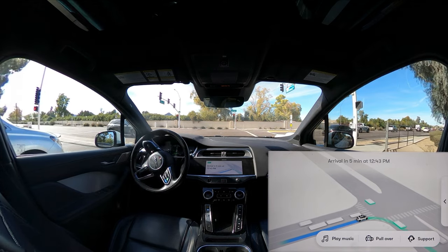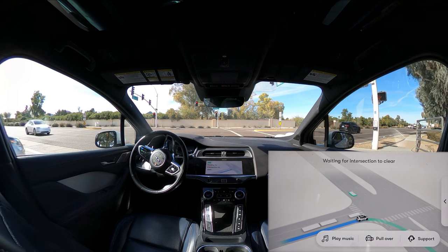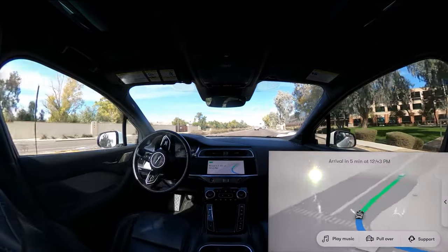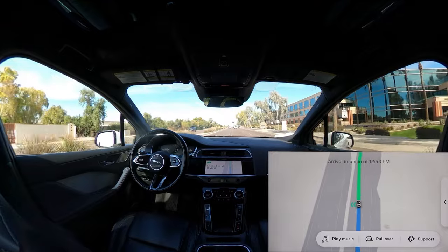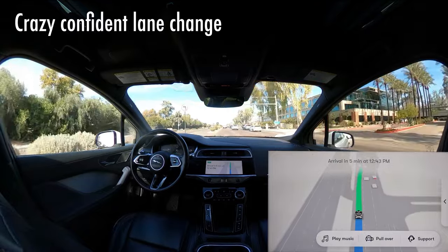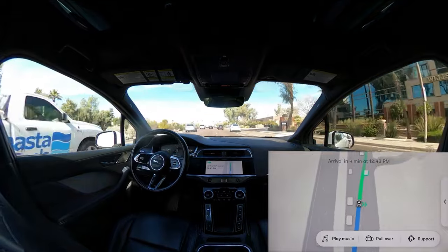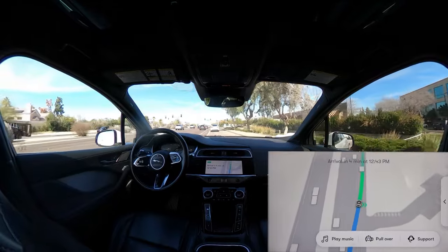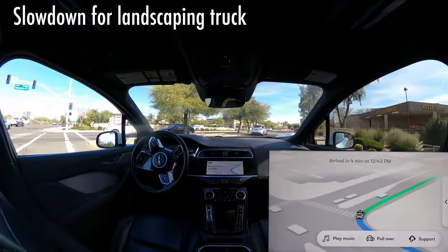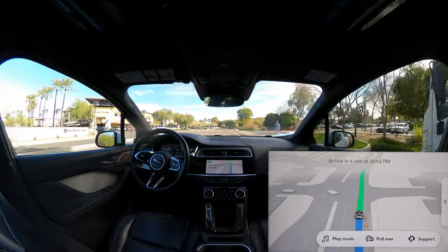Okay. Unprotected right. We almost took that. Police on the right side doing something. And we just. Wow, did you see that? Wow. We just slipped right through the gap. No problem. See, if we kept going straight, that would be outside the service area. So... okay. Landscaping stuff.